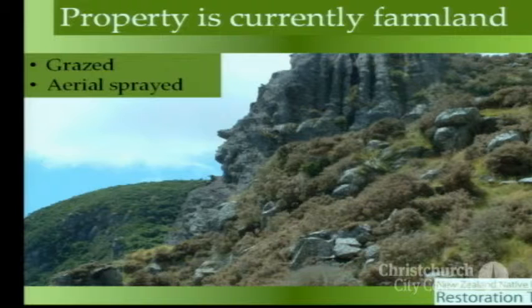The property is currently farmed, and what that means is that it's grazed with sheep, so there is fecal contamination of that water supply, and it is aerial sprayed as well. The farmer has been asked in the past by the council to fence all those little streams, but as he's quite rightly said, it is completely impossible to fence all those little streams going up. Look at the terrain there. You couldn't put a fence up that.